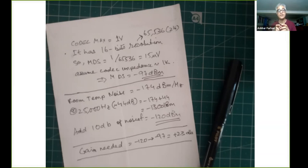But the codec impedance is not 15 ohms. It's actually 1 kilo ohm, approximately. As a result, our MDS comes to about minus 97 dBm. So that is the minimum signal below which your signal will actually go into the noise. So that's actually the noise floor, minus 97 dBm.